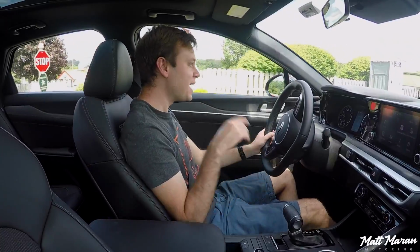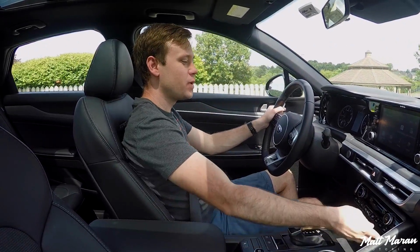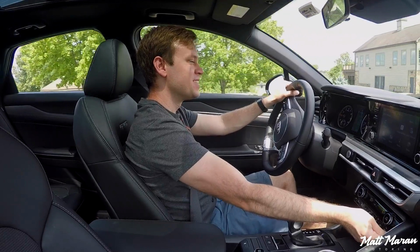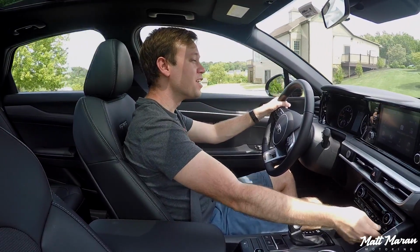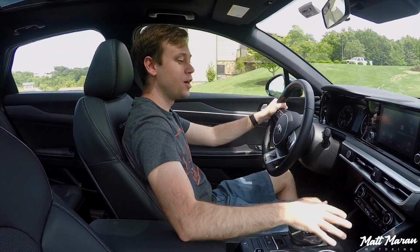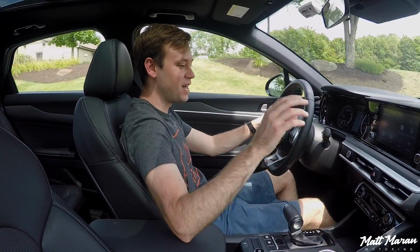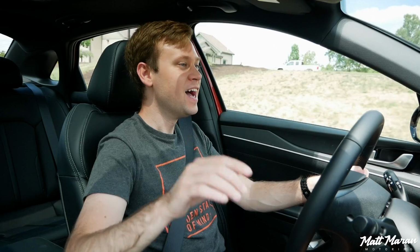So the first thing you might hear is there's some squeaking and rattling by this climate control area. Pretty bad. I don't know if that's because this is a pre-production version or not, but you're definitely going to want to wiggle on these climate controls if you're test driving one that you're considering buying, and make sure it doesn't do that, because it's kind of annoying.